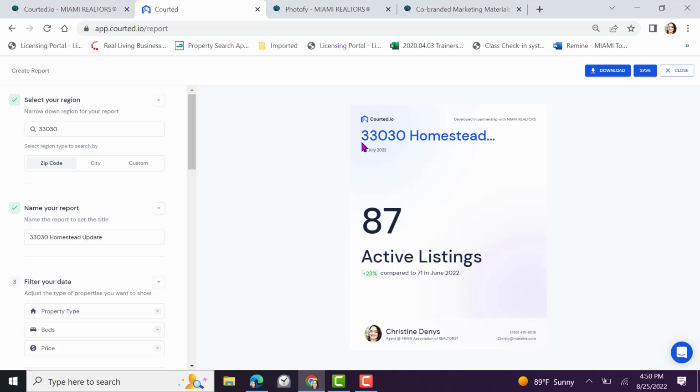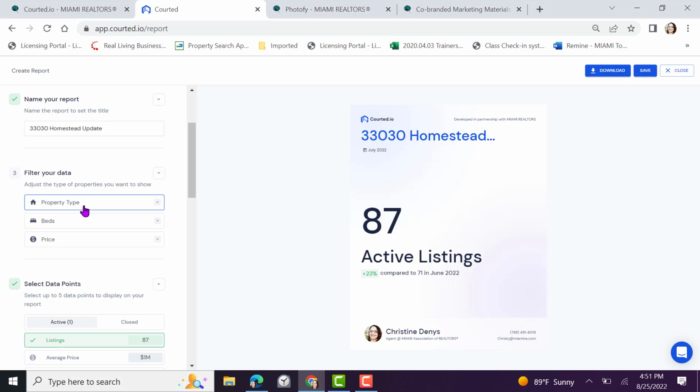Now, so far, it's already selected the area 33030 in Homestead because I selected it with my mouse on the map. And then as I scroll through here, you can actually name your report. I'm going to leave it just as is, 33030 Homestead update. I'm going to scroll down and I can choose the property types that I really want to focus on. So far, it's taking 87 active listings, 23%, compared to 71 in June.